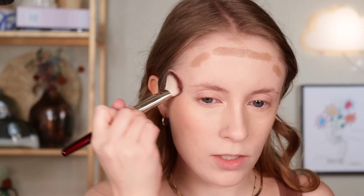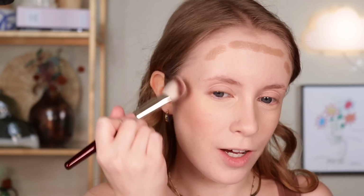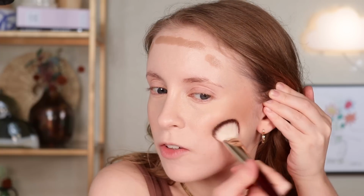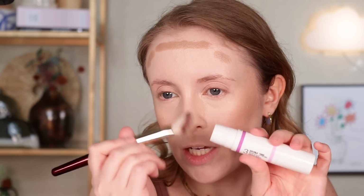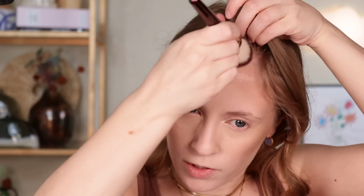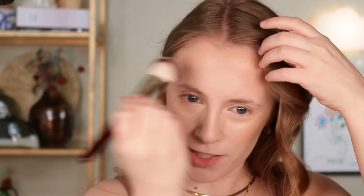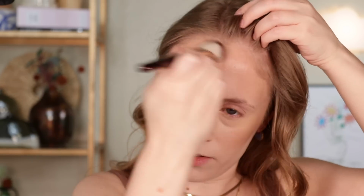Yeah, I do feel like this contour stick has gotten just a little bit harder to blend with age, because I have had this for about 2.5 years now. I think it's just starting to become a little bit more stiff. It's still blending really pretty easily, but I may start picking it up directly from the stick onto my brush. I always make sure to blend my bronzer right up into the hairline. That really helps it look a lot more natural, so that there's not a clear line where your hairline starts that looks a lot lighter than your bronzer.